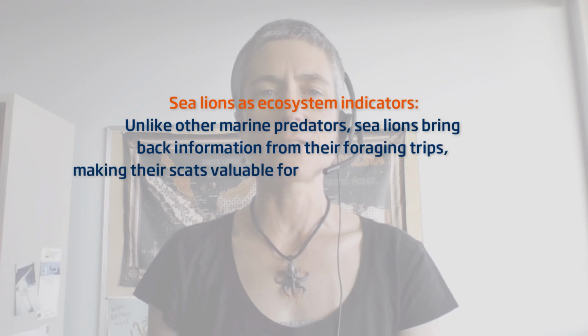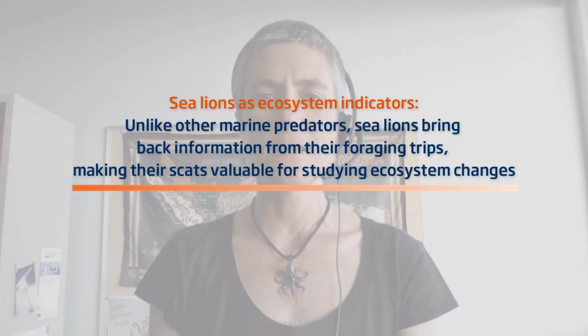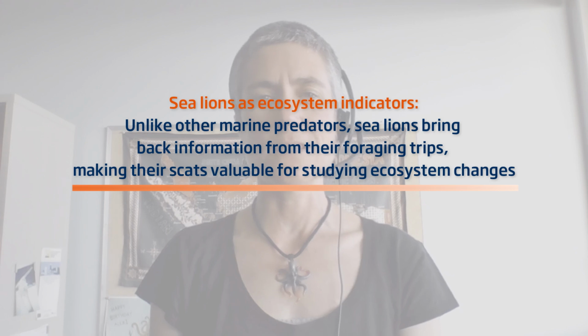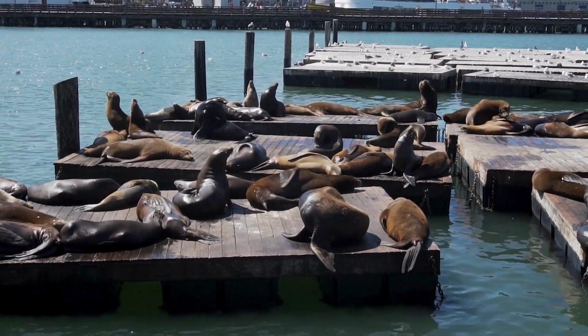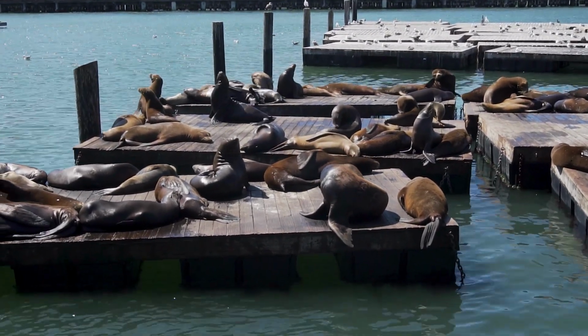Just as importantly, large marine predators integrate prey over large areas, so they also can serve as valuable ecosystem indicators, particularly of forage community composition and individual prey species abundance. Unlike most other large marine predators, many pinniped species make frequent visits to haulouts or rookeries to rest or nurse their young, effectively bringing back information from their foraging trips to deposit on land in the form of scats. The accessibility and non-invasiveness of pinniped scats allows for temporally and spatially intensive studies, such as Southwest Center's time series, that are able to resolve ecosystem variability and elucidate links between trophic and population ecology.